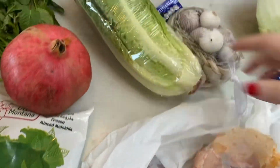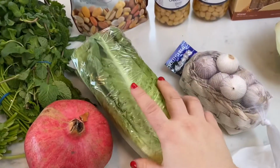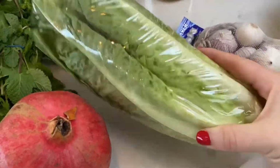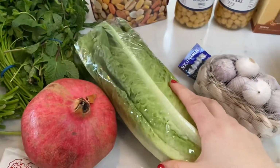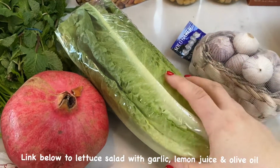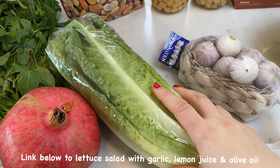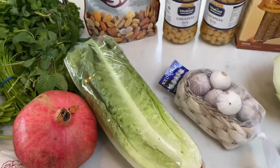Brilliant. Then we've got here lettuce. We've got some more lettuce. We got lettuce from Waitrose yesterday, but we wanted more lettuce to eat with a tabbouleh. Or if we've got any extra lettuce, we will make it into a lettuce salad with garlic, lemon juice and olive oil. I will put the link down below for this as well, how we do ours.